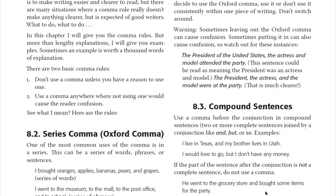Compound sentences. Use a comma before the conjunction in compound sentences. Two or more in a compound sentence means two or more complete sentences joined by a conjunction like and, but, or so. So here are some examples of compound sentences. I live in Texas, and my brother lives in Utah. I would love to go, but I don't have any money.